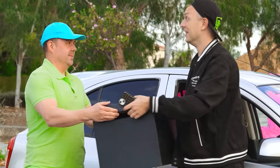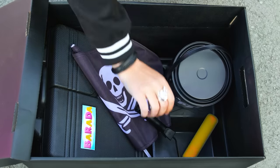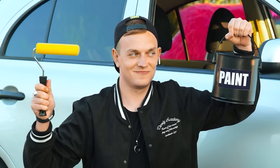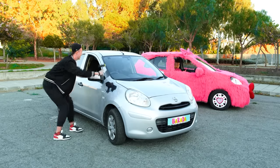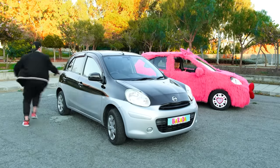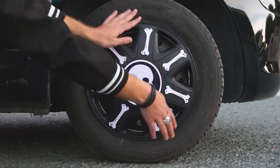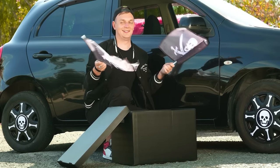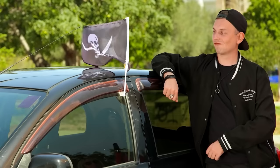Thank you. You scared me. Okay. So, here's everything you need. Let's start with a roller and black paint. We'll lower it into the paint and let's go! The whole car will be black. Oh, yes! It looks cool, disc with skulls, and a couple of pirate flags. That's it, that's what you need.